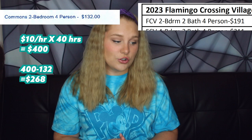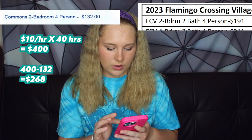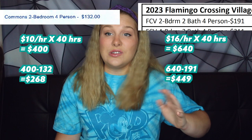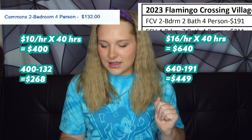Disney cast members right now are currently being paid $16 an hour on the college program. So 16 times 40 hours a week is $640. Subtract 191, 449. That is almost double what your after-rent amount would be if you were living in the same apartment in the Commons. But let's look at this a different way because of inflation and all of that other stuff, okay?